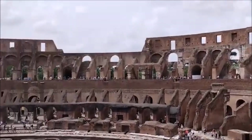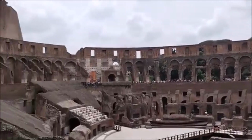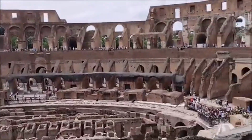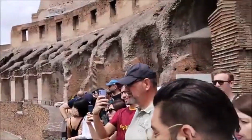If you're having trouble picturing the playing surface itself, that's because the original arena floor is missing. What we see today are the underground passages beneath the playing surface. More on that a bit later. Originally, the arena was covered with boards and then sprinkled with sand, 9 inches deep. In fact, the Latin word for sand is arena.